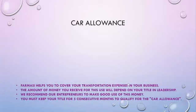But my feeling on it is I like the fact that they give a car allowance because it lets you do whatever you want with that money. If you decide that you want to use that to pay for your car payment, or your insurance, or gas or upkeep on your car, or something totally unrelated to your car, that's up to you. The goal is to make sure that you have a car to be able to really work your business, okay?